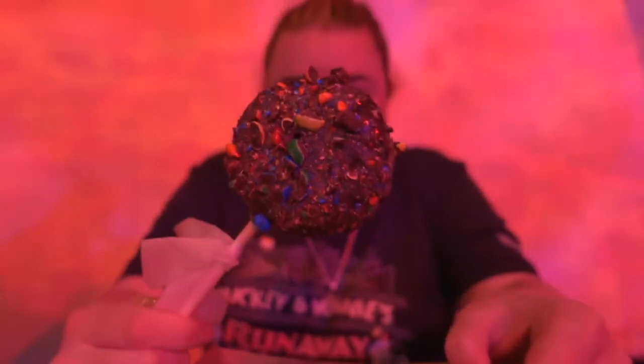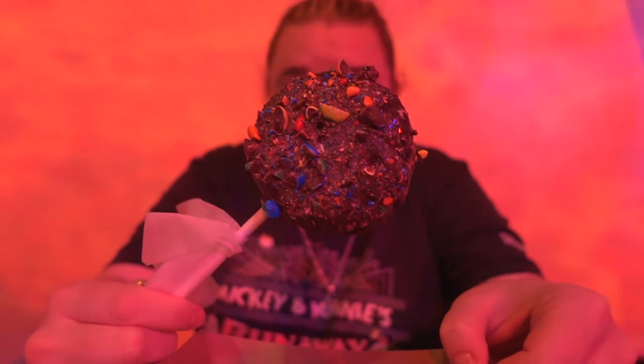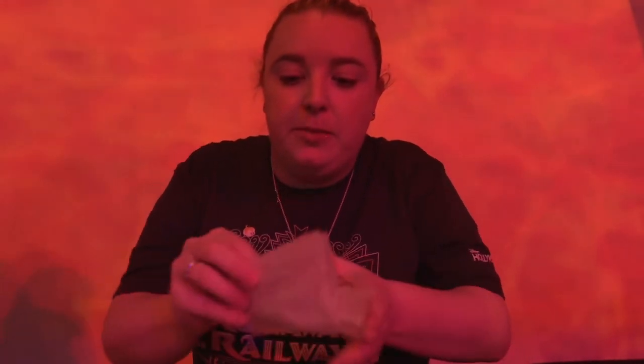And finally, we have the M&M. It's, again, chocolate cake dipped in the nitro. And then they have the M&Ms on top, just crushed M&Ms. It tastes like chocolate cake with M&Ms. I have chocolate all over my mouth. These aren't napkins, but I used this one because I'm innovative.